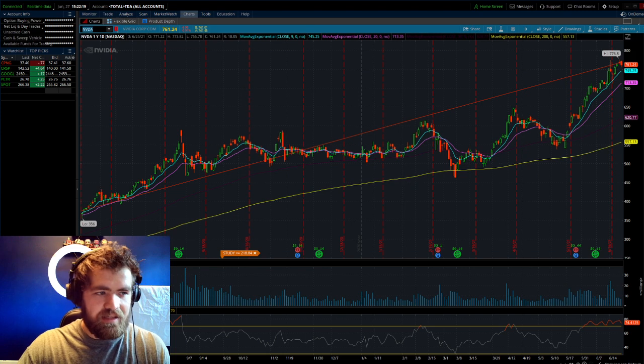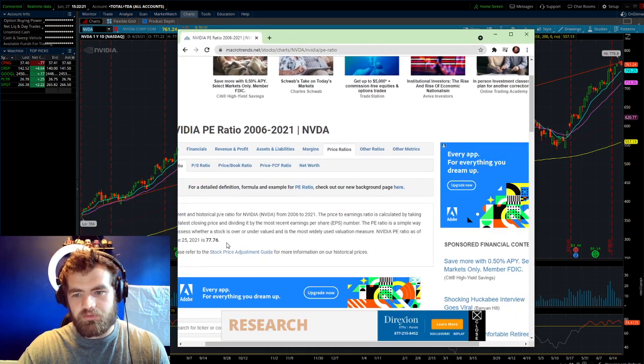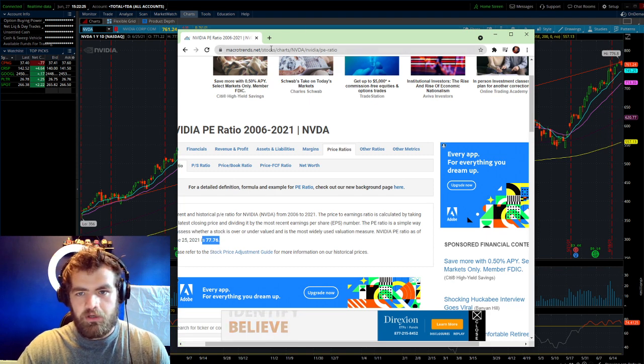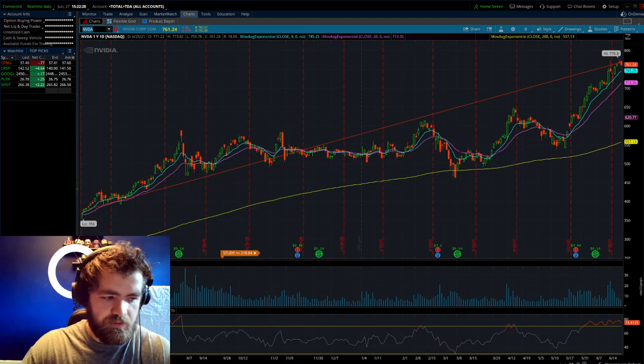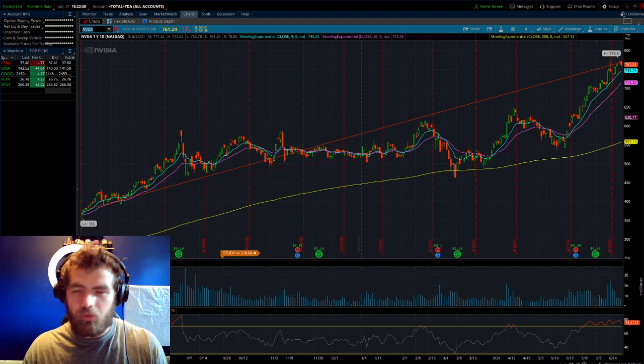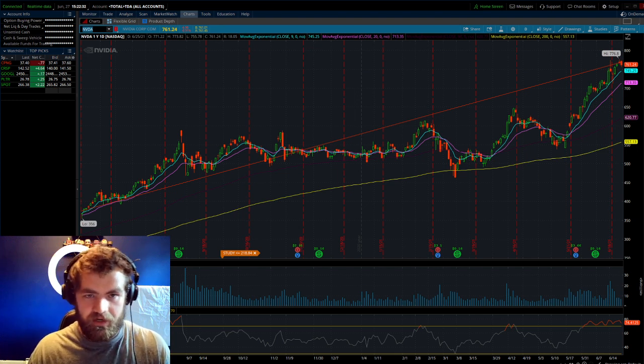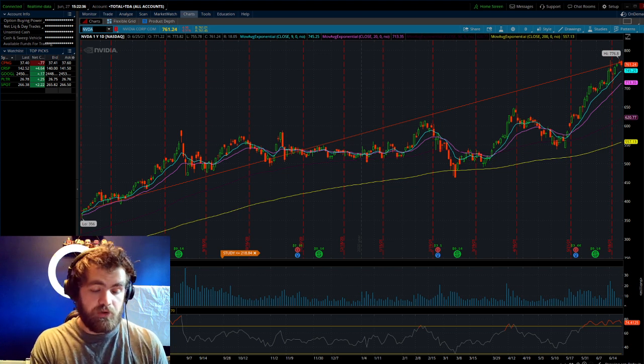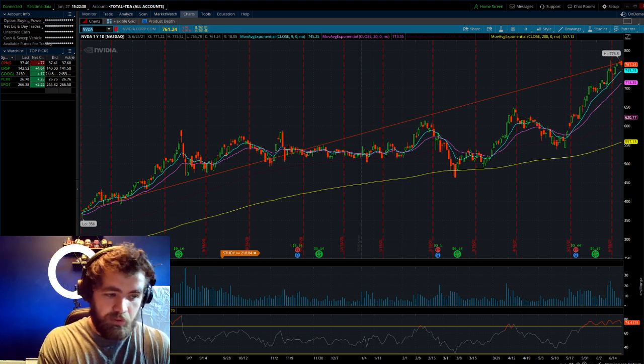Looking at it, the only thing that does scare me is this. The price to earnings ratio is around 77.7. Okay, compared to Apple has a price to earnings at around 20, 22, 23, depending on the day. Okay, so some people would consider this overvalued just by looking at the price to earnings.